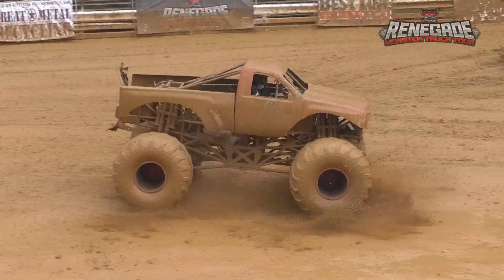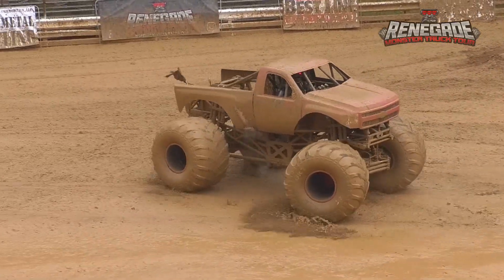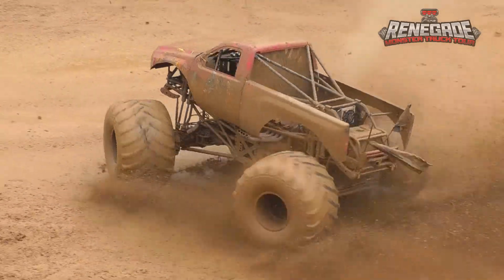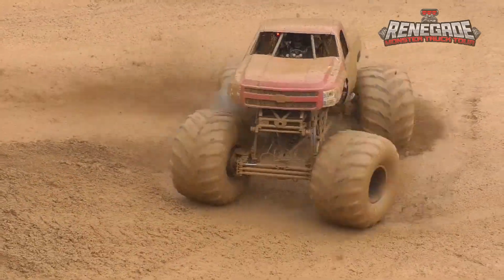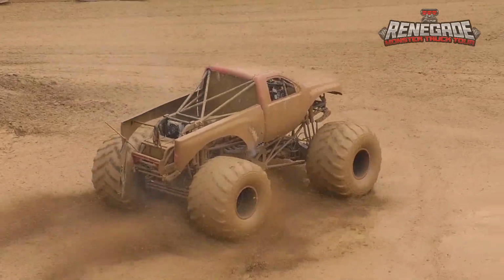He's getting a nice run at the obstacles, but again, right there, you can see as soon as you go to shut the thing down, it doesn't want to stop. There is just no traction, and then taking off in mud is just as hard. You can't get the momentum back up to go obstacle to obstacle. Leon, though, seemed to be having the best run.